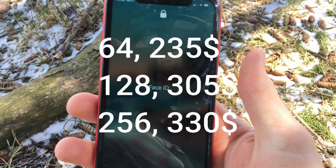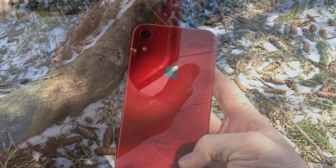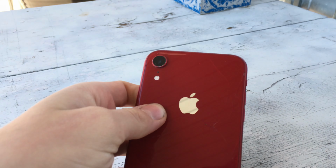Face ID is pretty snappy. Face ID is actually amazing. I have had sunglasses on and it still worked perfectly fine. It's been dark out and it still worked perfectly fine.